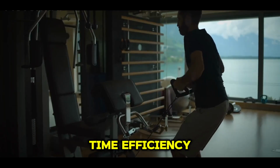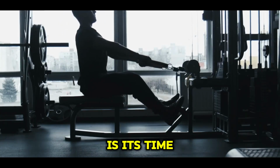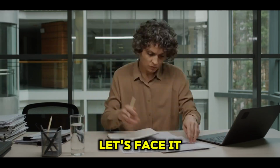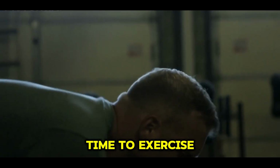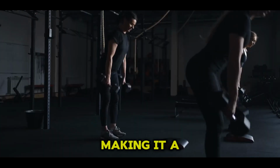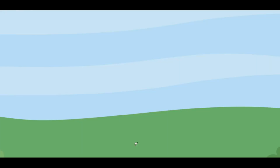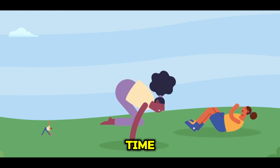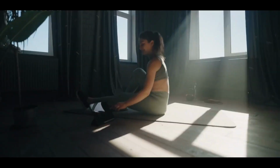Time efficiency. The most obvious benefit of a 5-minute workout is its time efficiency. Let's face it, life is busy. Many people struggle to find the time to exercise, but a short, intense workout can be done in just 5 minutes, making it a practical solution for even the most time-starved individuals. And if you're really pressed for time, you can always do multiple rounds of the workout, depending on how much time you have.